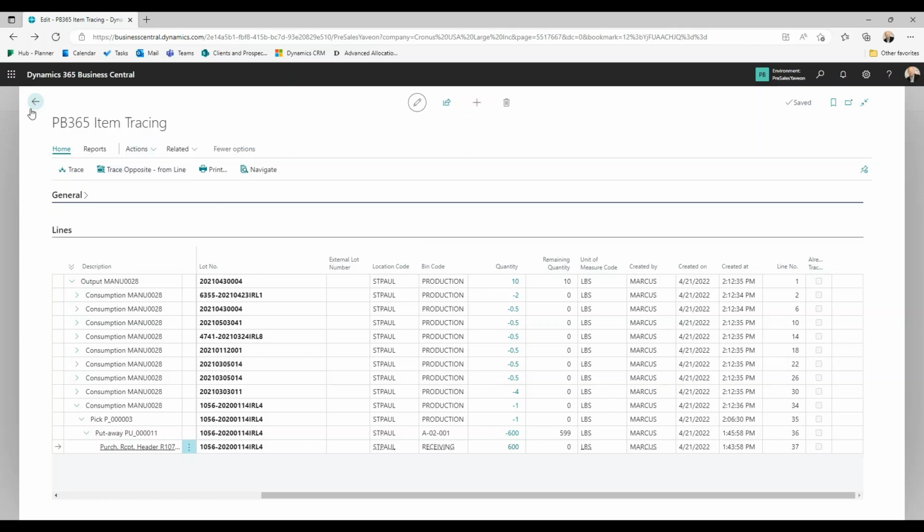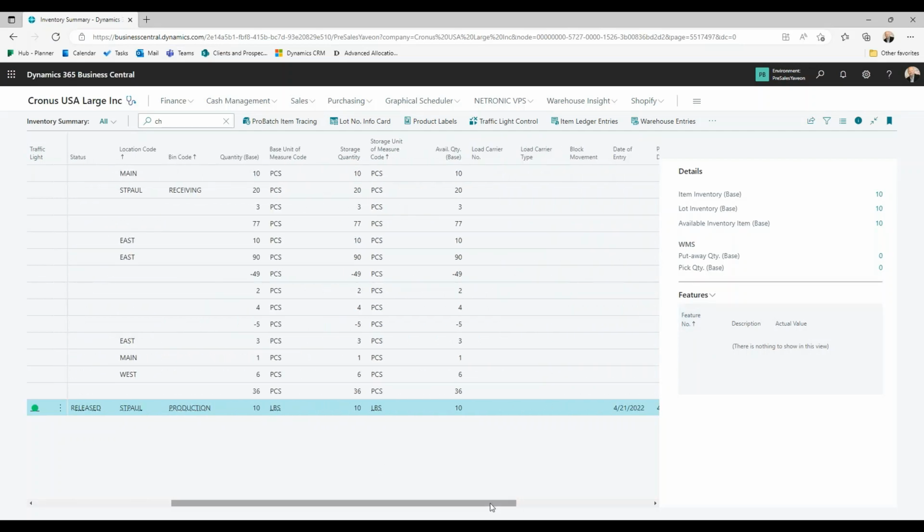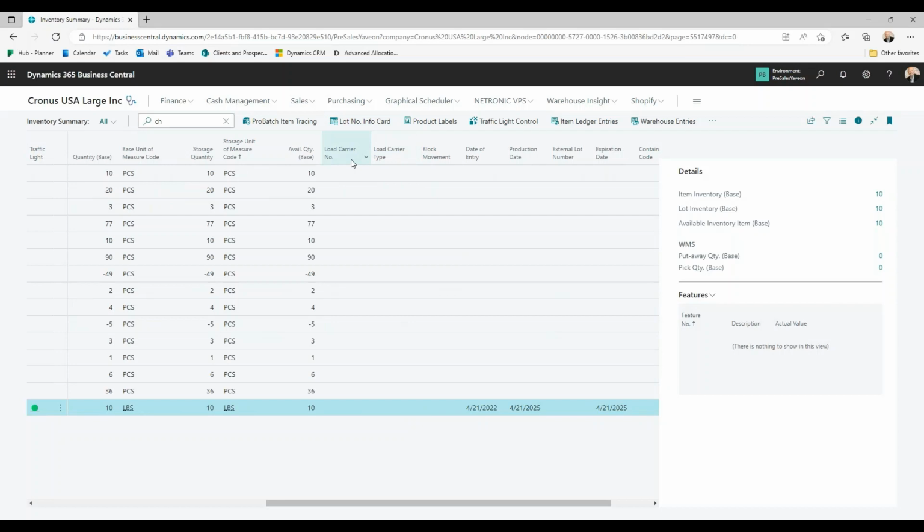In addition to a lot number, ProBatch also adds some package tracking. So if you've got storage containers, or drums that you're bringing into the system, and you need to track, let's say, a package number or a serial number associated with that drum, I can do that as well. Package is a little bit different than a load carrier.